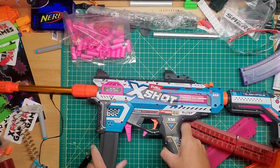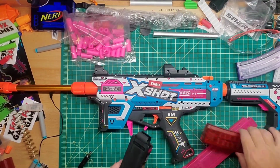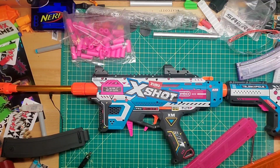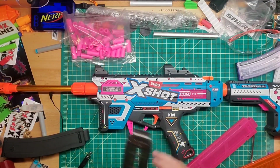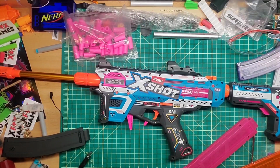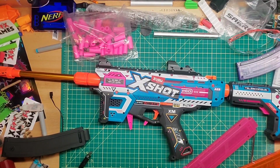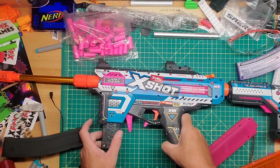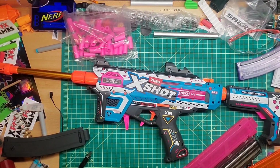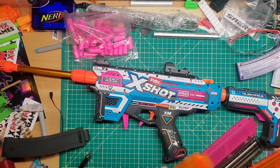No, that curve is too severe. It does not click in. So that does not fit. So that one's a no. Another Dart Zone one. That works. Siren Mag. Well, 10 round. That works. Another Dart Zone one. Works.